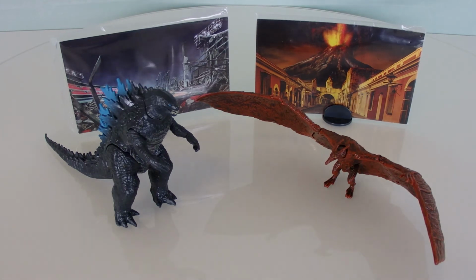So, yeah. Overall, I give this set an 8 out of 10. I just don't give a damn about the backdrops whatsoever. I don't care if they're removed. I would still happily pay $10 for these two figures. So there's that. So that's my overall thoughts on this Godzilla vs. Rodan playset.